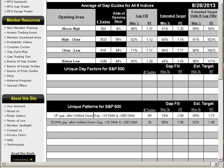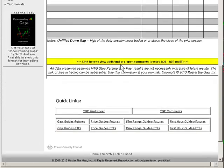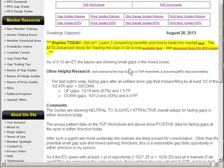However, we had a big positive here. Fading gaps after an unfilled down gap is considered a big positive. And let's see. Per last night's wrap also showed another positive unfilled down gap that missed filling by at least 1/2 of the 5-day ATRs. That's a sizable unfilled gap that remained on the charts. Tends to greatly increase the chances for down gaps and even up gaps as well. So all of this led me to believe likely to have a consolidation day.